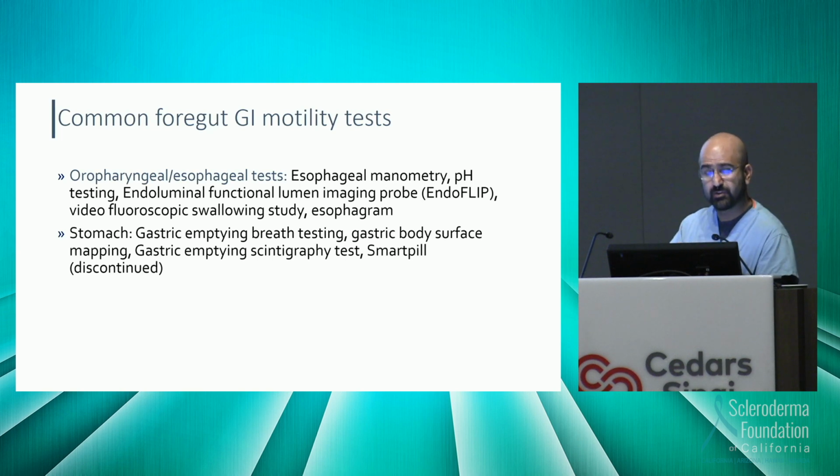For example, we have manometry to see how the esophagus is contracting. We have EndoFLIP, which is a new device that, during endoscopy, shows how distensible the esophagus is and how distensible the sphincters are. And also we have the good old esophagram, which is essentially you drink barium, in different consistencies, to see how things go through your esophagus, how you can swallow, and where the abnormality is. When it comes to the stomach, there are other tests as well.